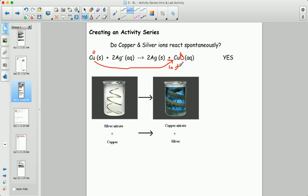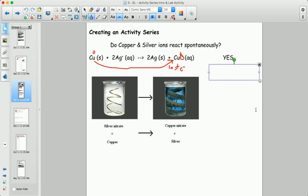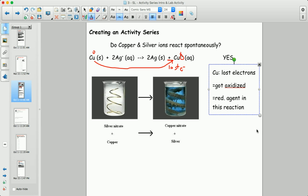It's hard to write with this thing. Now, if it lost electrons, that means it got oxidized. And if it got oxidized, it means it's acting as the reducing agent. So copper, to summarize, lost electrons, which equals got oxidized, which equals it's the reducing agent in this reaction. Another way to put it is copper is able to reduce silver ions. That's what we've learned from this.